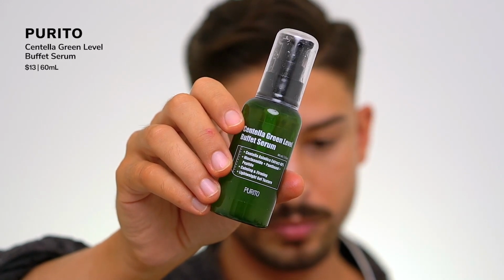So instead I'm gonna go in with, again, more hydration. I'm going in with a more rich but lightweight gel serum. This is from Purito. It's their Centella Green Level Buffet Serum. Something I've mentioned before is the fact that I love Purito products, but I specifically love their scented products. There's an unscented version of this that feels just as great, but the smell of this serum, it's like Earl Grey meets a little bit of lavender, and it just smells so good.